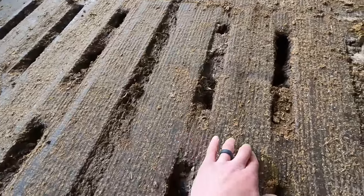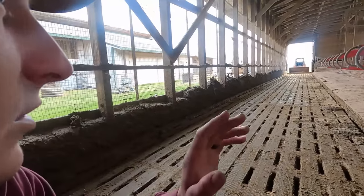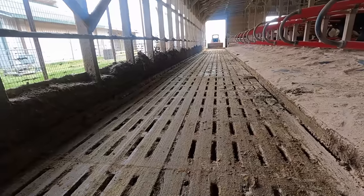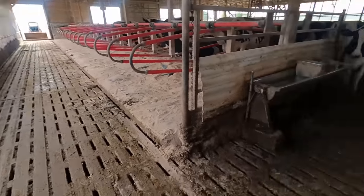We got these concrete slats, and you see there's some texture there, but it's all smoothed out. We have a different company this time. They do a little different type of cut, and it should last longer. It's actually a little lower cost too, so we kind of wish we went with this company originally. I'm gonna clean this up just a little bit more for him and then get him started.